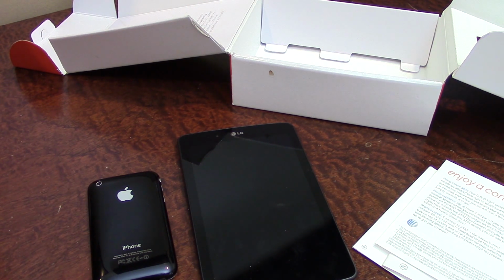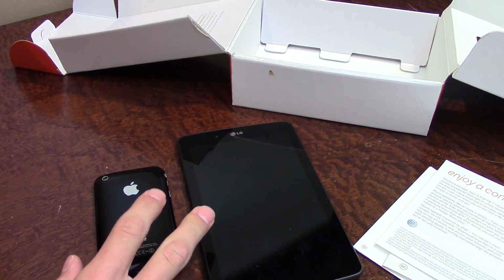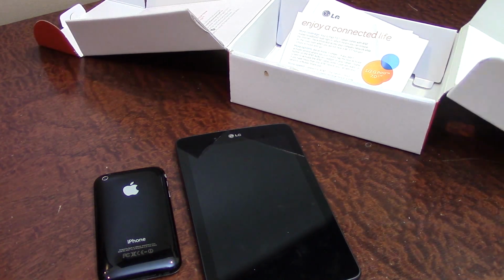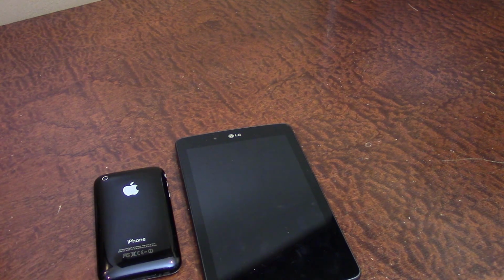So yeah, these are the two big items that I got today, and I think for both of these I paid about $40. So I spent $7 on these two other items that I'm going to show you here. So yeah, that is the iPhone 3GS and the LG G Pad 7. I'll just move all this stuff out of the way so we can get onto these other items. So yeah, pretty cool stuff. I'm going to put those back over here, and the two other items that I got are obviously a little bit different than these two things.